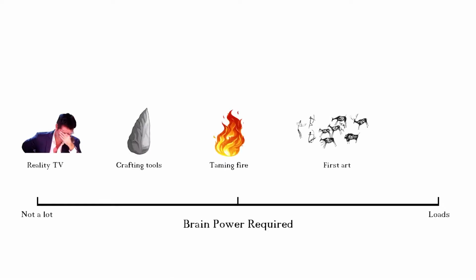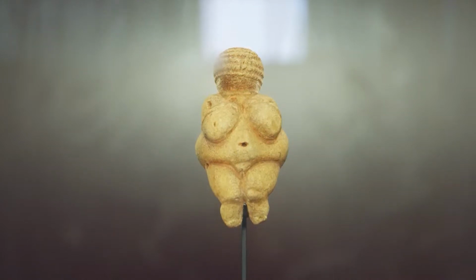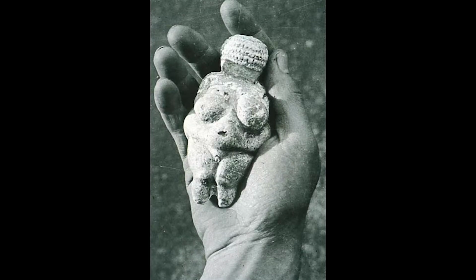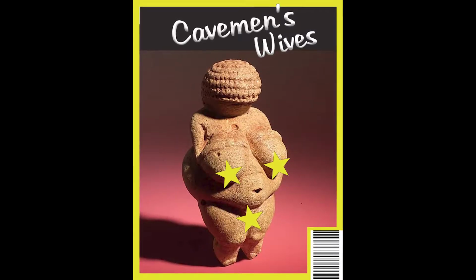In terms of cognitive evolution, it's pretty flippin' advanced. An object that symbolises something more than just the lump of Oolitic limestone that it's made from. What it actually represented to its creator, we'll never know. Is it a form of prehistoric pornography? Or maybe it's the Palaeolithic equivalent of Burt Reynold's famous 1972 centrefold for Cosmo.